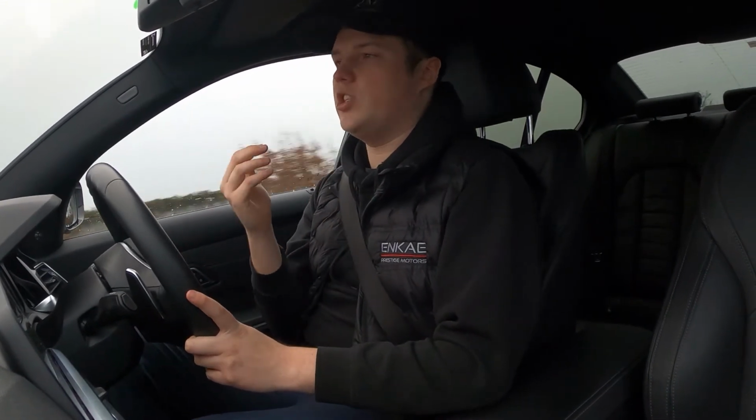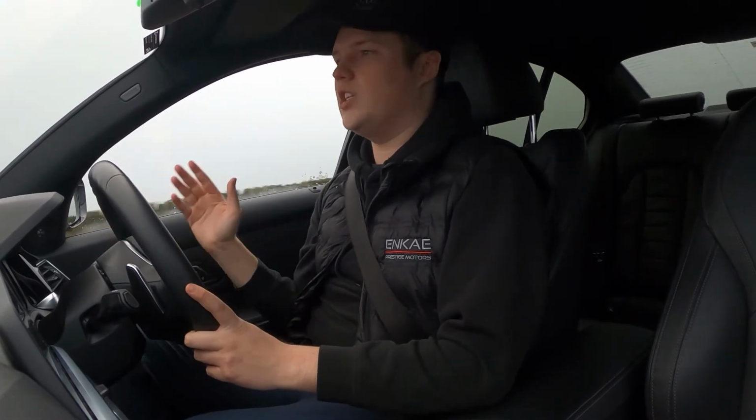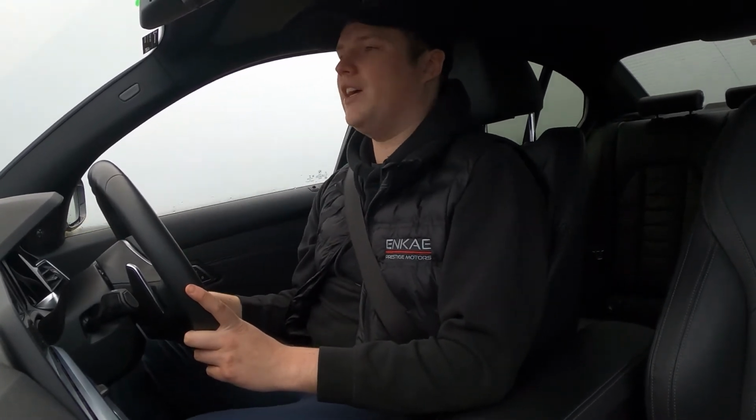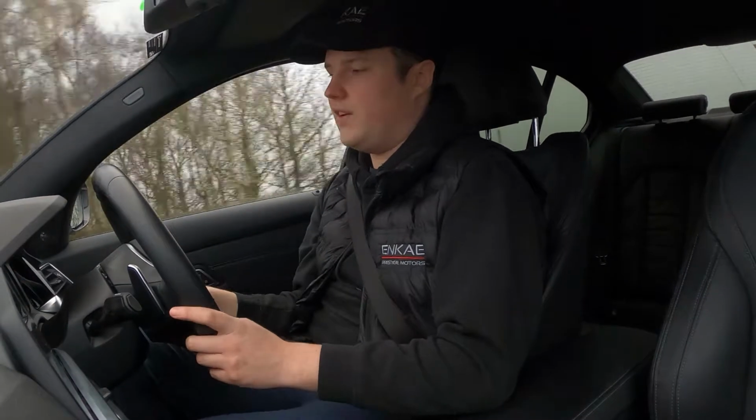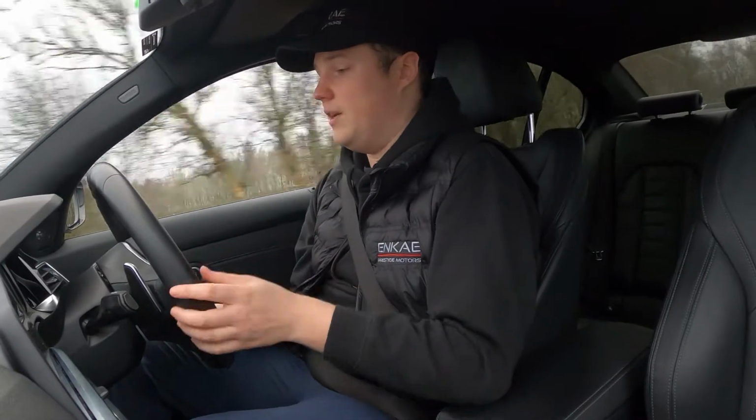I can imagine if you really push the car, it could get that way, but if you drive like a normal person and you do give it a little bit more in the corners, it just feels brilliant in the corners.